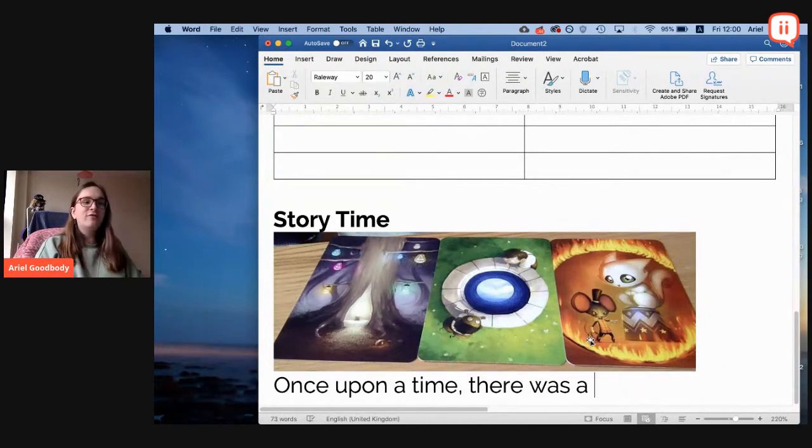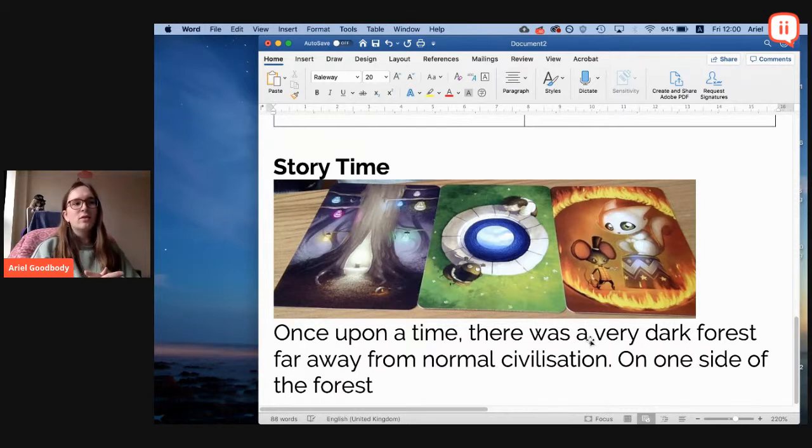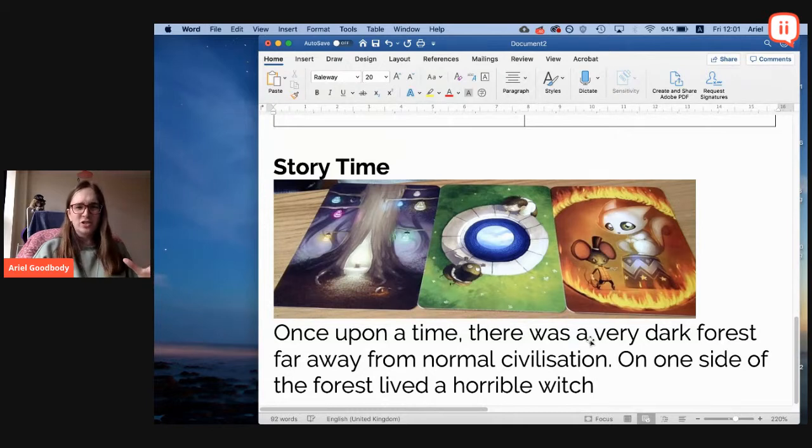Okay, I have a good idea. Once upon a time, there was a very dark forest. Piotr said a forest. There was a very dark forest far away from normal civilization. So far away from normal cities, there was a very dark forest. On one side of the forest lived a horrible witch. So, a witch is an evil woman who does magic.